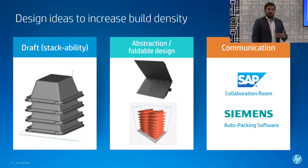So my favorite form of communication is actually going and talking to the engineers that I'm working with and getting them ready for additive manufacturing and talk about these different rules and different solutions. But there's also other tools that different companies can employ to make the process easier. So there's two here that I'd like to show you guys.